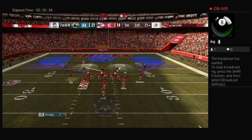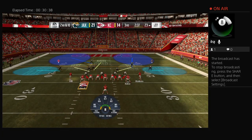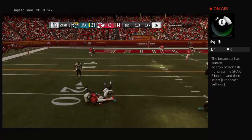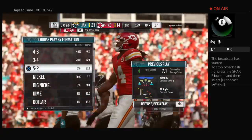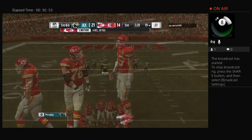I know a lot of people hear 3-4, 4-3, etc. Take us through the 4-3, Charles. Okay, 4-3. 4 down defensive linemen, usually 2 defensive tackles, 2 defensive ends. Behind them, the 3, those are the linebackers. The middle linebacker, often known as the Mike, with 2 outside linebackers, the Sam and the Will. There's your 4-3. Sam on the strong side, Will on the weak side.